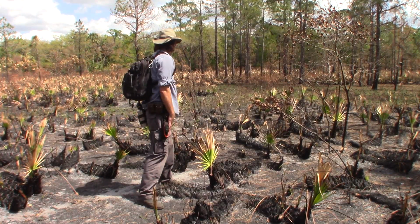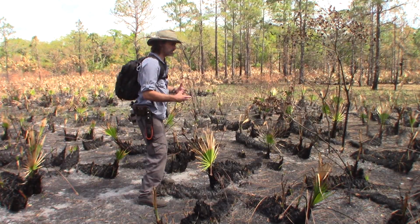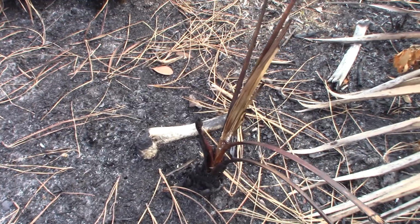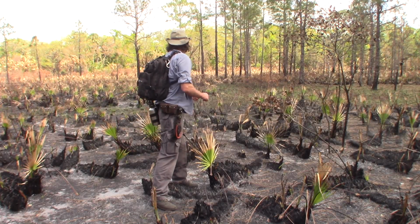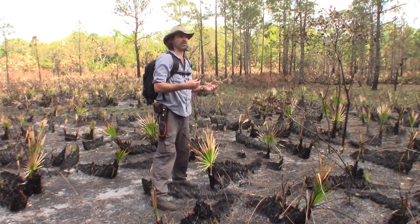It's no problem. But you can see really neat things after these prescribed burns, because it clears off all this stuff on the ground. You start finding cool things like old bones, and who knows what else you could find in here, when people come back through here and possibly lose stuff while hunting or things like that.